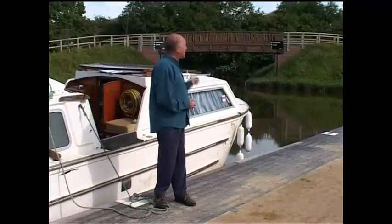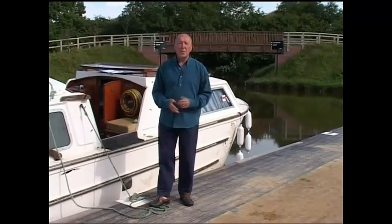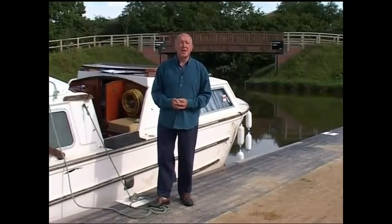Just beyond the bridge is the Lancaster Canal itself. We're going to turn right and explore the short section down to the present-day terminus just above Preston.